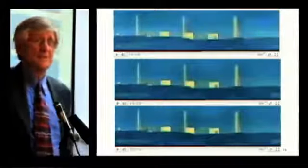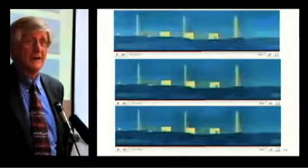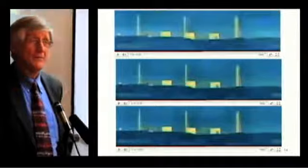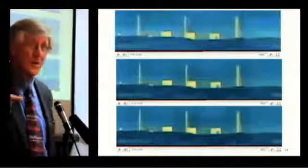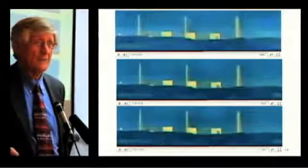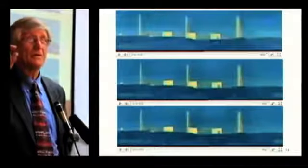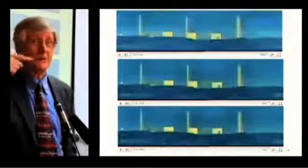This is a camera that was mounted. They're units 2, 3, and 4. By the time this picture was taken, unit 1 had already exploded. And these pictures are 1/300 of a second apart. So here we go. You'll see on the fourth slide that.